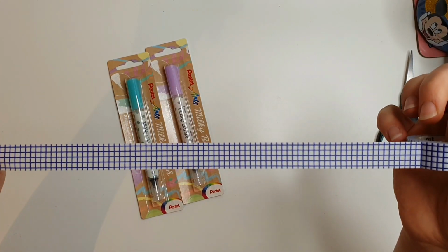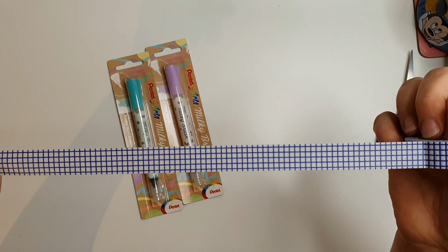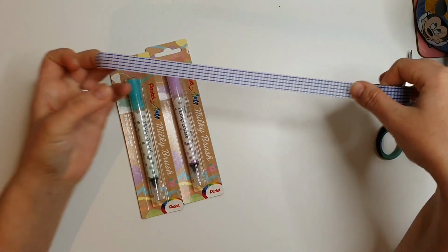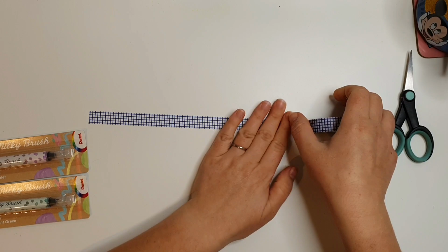So it's just a grid. That made my eyes go really funny unrolling that. Don't know about you guys. But it's just a little grid, like royal blue, beautiful washi tape.